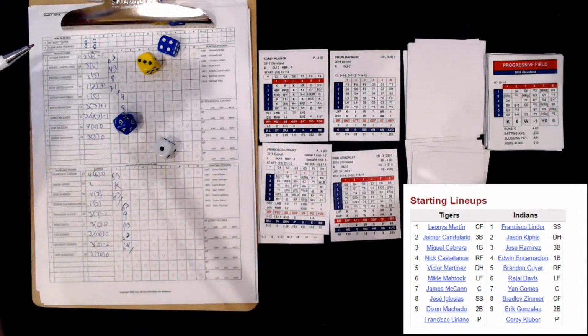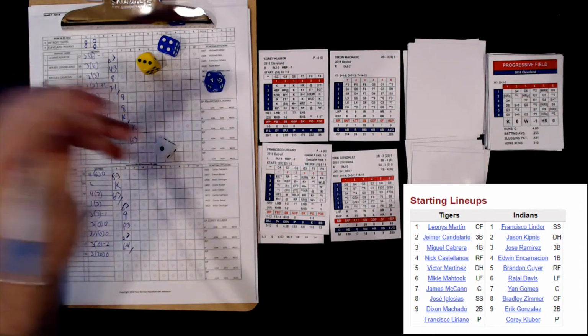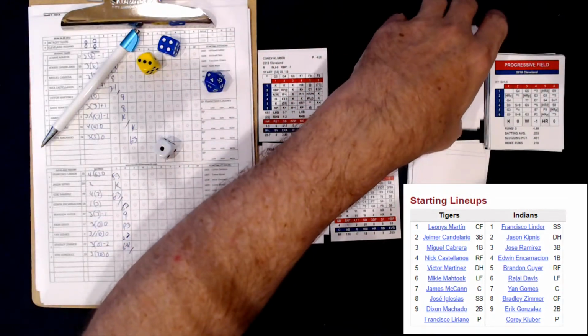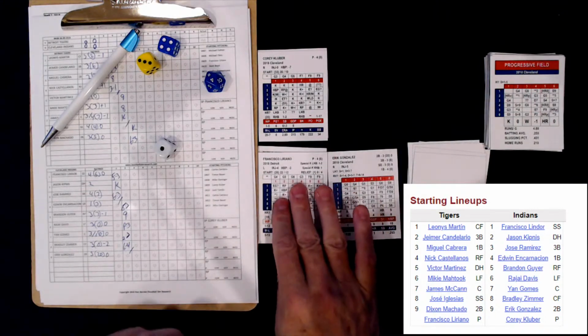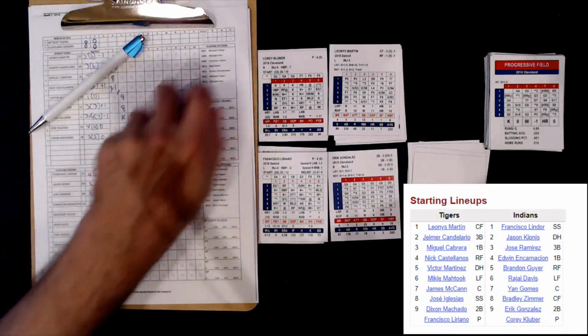Shortstop is Lindor. He's a 4. That's a 3. He's going to get it. 6-3 on the putout. Nice play by Lindor. Throws it from his knees. Gets him by a step. And Lindor keeps the outs continuing. We got 2 outs now.